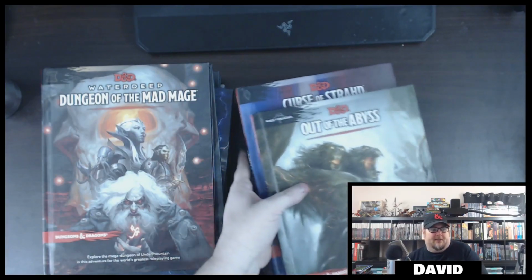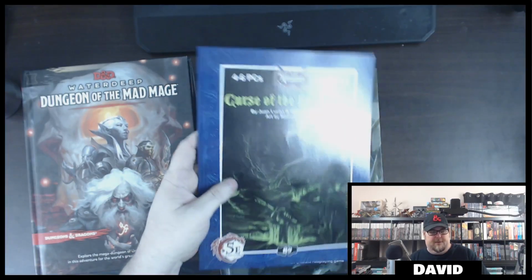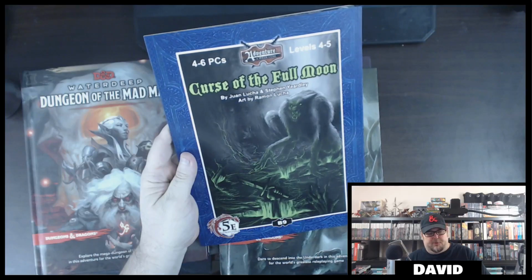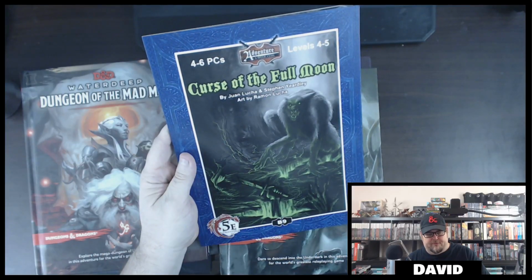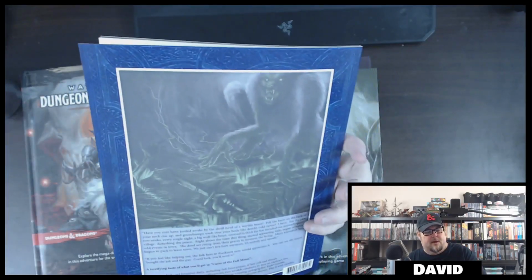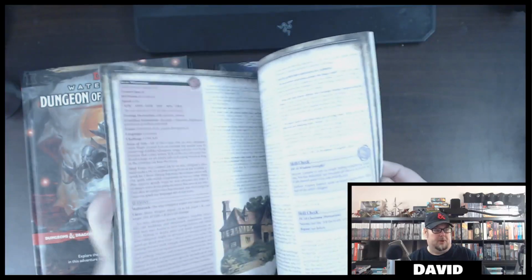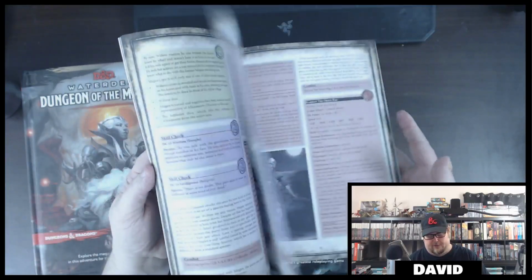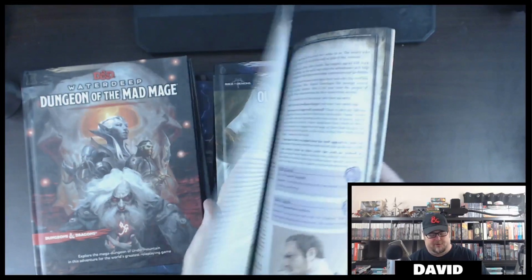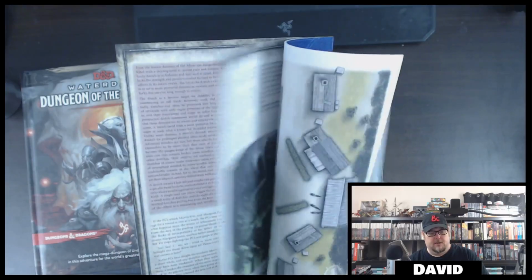I miss the paperback 32-page adventures. Sort of like this. Here's a D&D 5th Edition adventure called Curse of the Full Moon. This is for 4 to 6 PCs, characters level 4 to 5, and this is by Jonathan Nelson over there at AAW.com or AdventureAWeek.com. Actually, AAW puts out a lot of beautiful stuff. I mean, look at this. This is actually beautiful. Everything is so well organized. The stat blocks are readable. All kinds of great cartography. Jonathan does a great job.